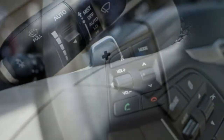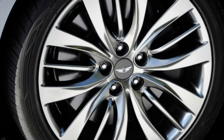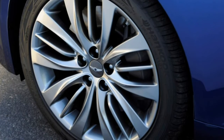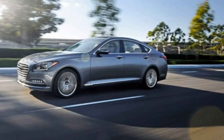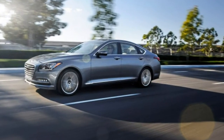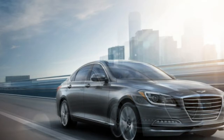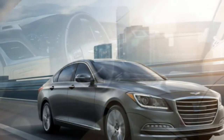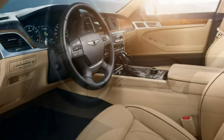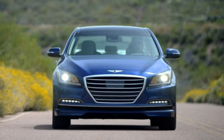The Genesis 5.0 Ultimate has all the content of the Signature and Technology packages and adds a 5.0-liter V8, 19-inch alloy wheels, illuminated door sill plates, matte wood and aluminum trim plus driver-selectable suspension adjustment. The interior of the 2016 Hyundai Genesis is more traditional than some rivals, but it's well laid out and easy to use. Powertrains and performance.